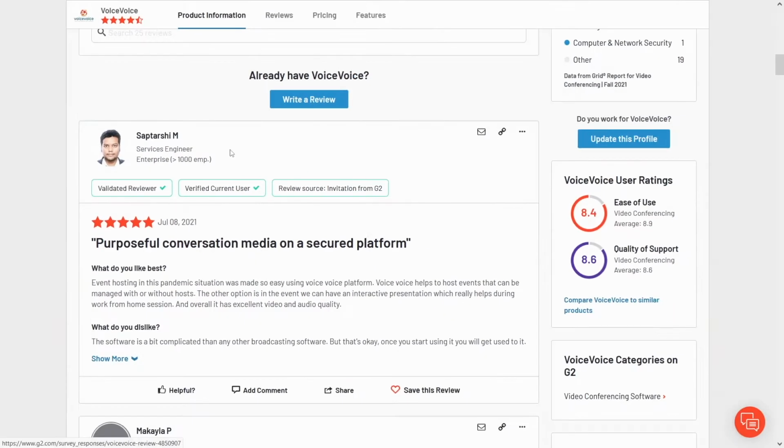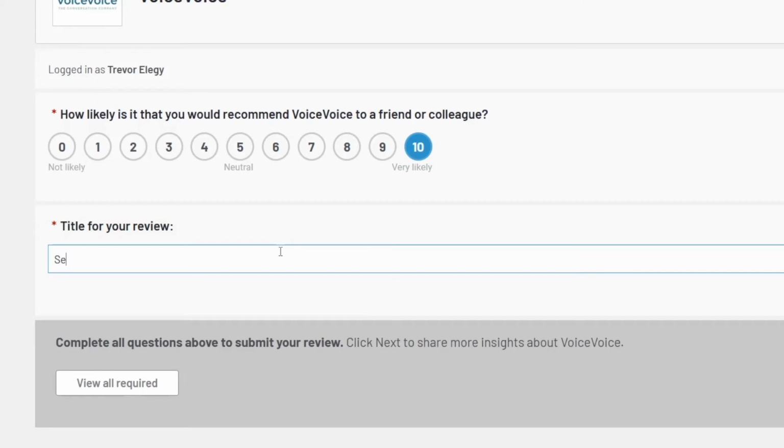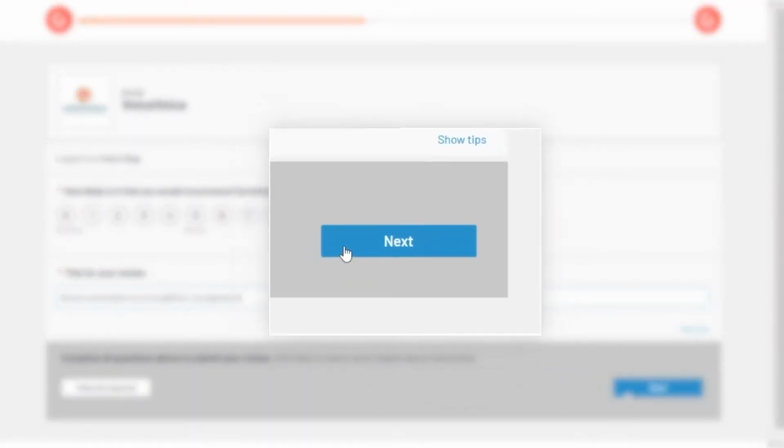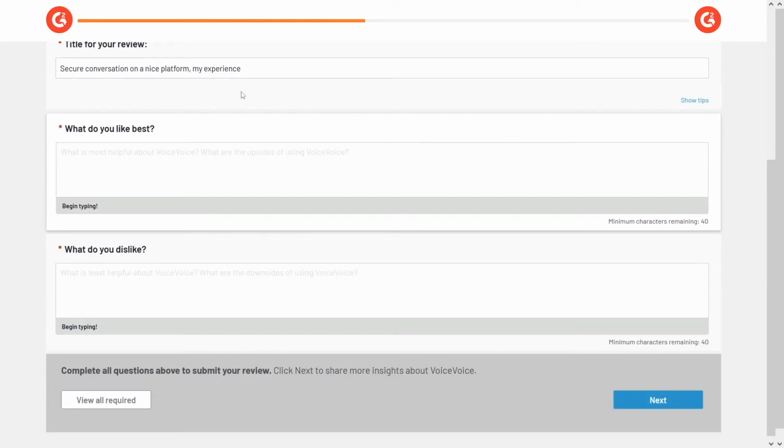So for example, we can just type in secure conversation on a nice platform, my experience. And that's a nice review title to start, guys. That's a nice title, and we can go and click on this button which is entitled next. Now it's just going to open down on the page and you will have some questions about what you like best and what you dislike about the app.